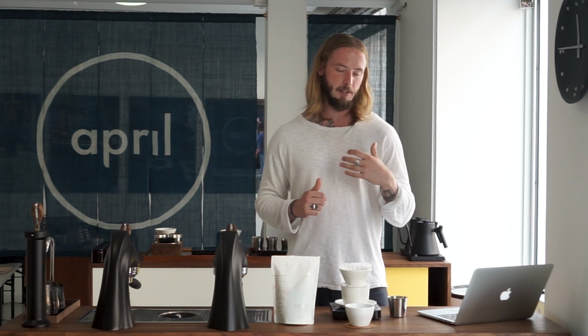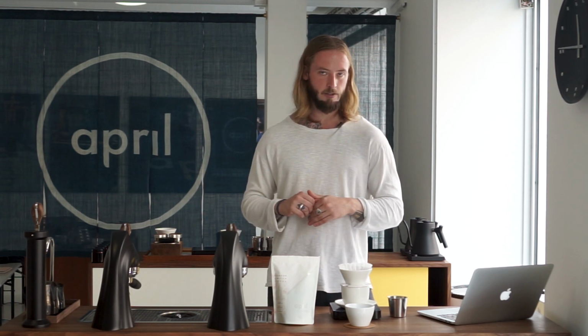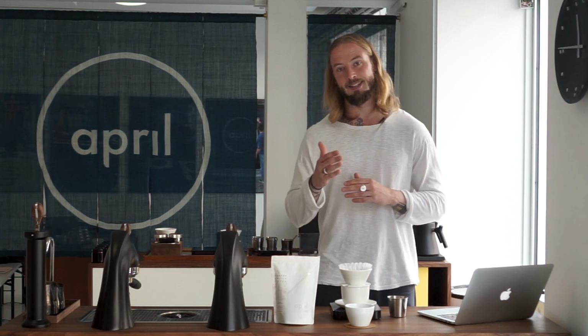A little side note here as well, which again is always going to be the main challenge when it comes to home brewing, is the water that we're using. Currently, we're brewing coffees with a water here that sits between 60 and 70 total ppm. As most of you guys already know, we actually prefer working with third wave water when it comes to home brewing. Not that we have any collaborations with them, but it's just something that we feel works really well.